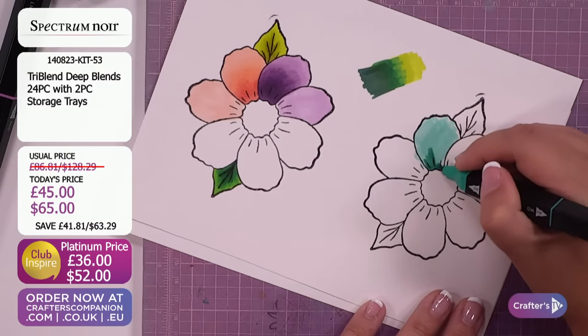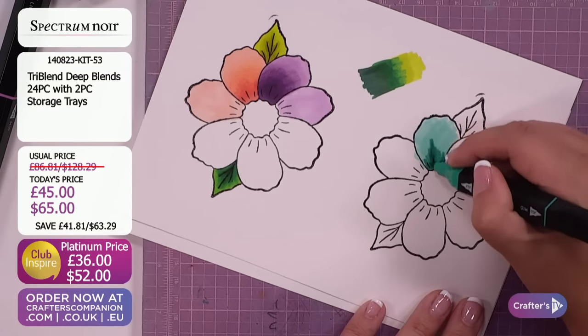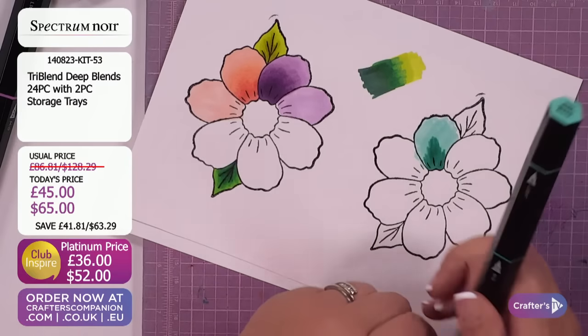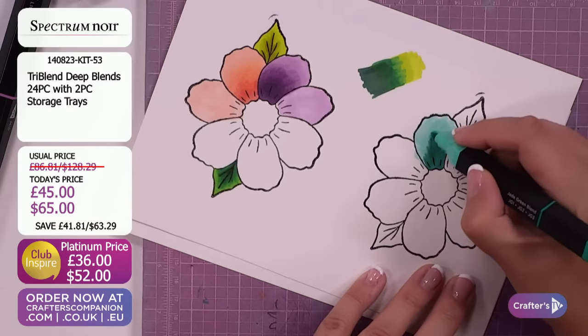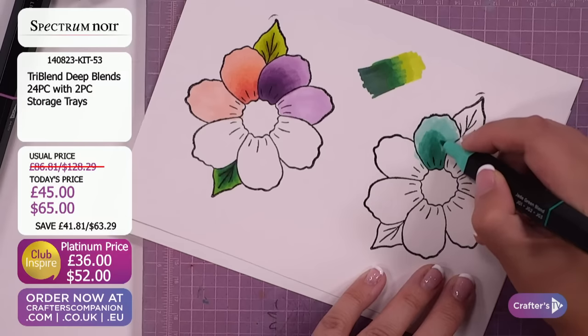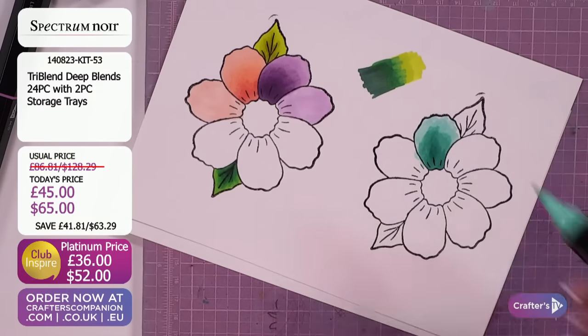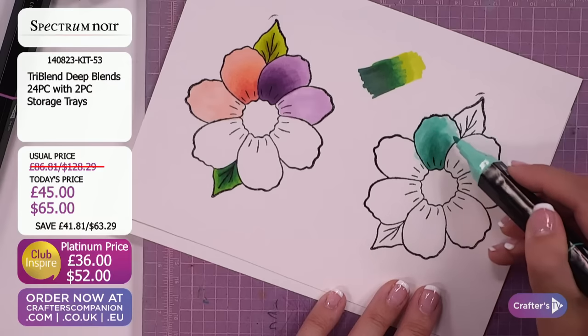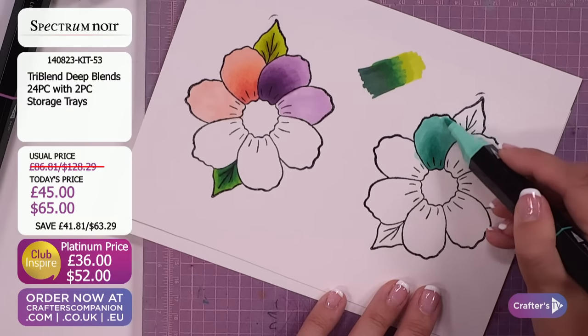Vibrant and deep. I use this one a lot for colouring little girls' dresses, and it's always lovely to blend with. So then I'm going into the medium shade, and then I go from that medium shade up to the light shade. But that is as deep as we go. That is as deep as you can get it.